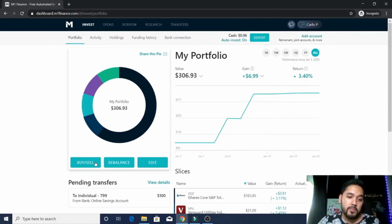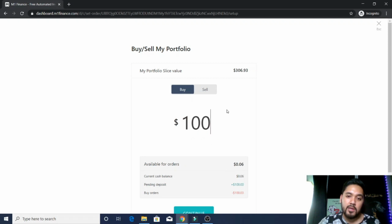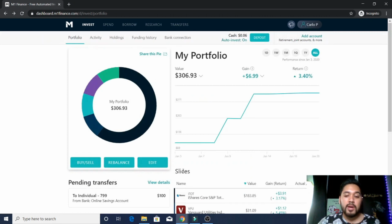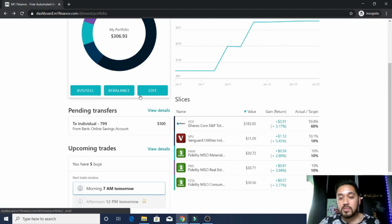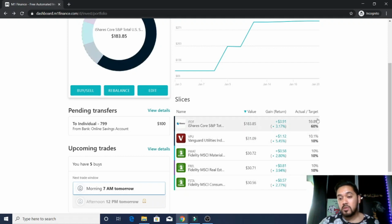So going over here, you could either buy or sell. If you want to put more money into your portfolio, you just put in 100 and buy, or if you want to sell, you could sell right there. You could also rebalance. Say I have too much in my utilities, like 15%, and all these get out of whack, I hit rebalance. It's going to buy or sell the positions to make this a lot more equal weighted in regards to how I want my positions to be.